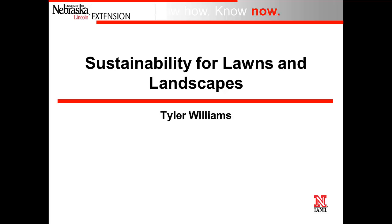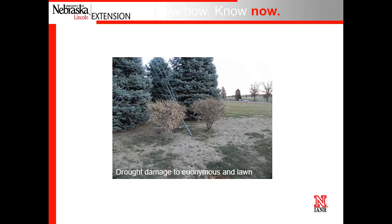Many of the lawns and landscapes suffered this past summer because of the drought, and the outlook for this summer does not look much better. Many of the lawns looked just like this one because of just too much heat and the lack of water to be able to keep up. Last summer, over 80 public water systems in Nebraska restricted water use as a result of drought conditions and the inability to meet peak demand.